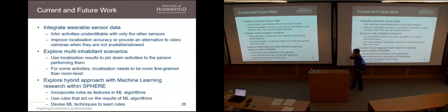So what we're doing now is we're trying to integrate the third modality of sensors in the Sphere project. Apart from environment and video sensors, there is also a wrist-worn wearable that is used to collect data. And this may help us identify activities that we couldn't with only the other sensors. Also, it can provide an alternative for localization in cases where we don't have cameras, in rooms where cameras are not allowed, or in cases where users have opted out of cameras, which is actually the situation right now. You have users who decide not to have cameras deployed in their house.